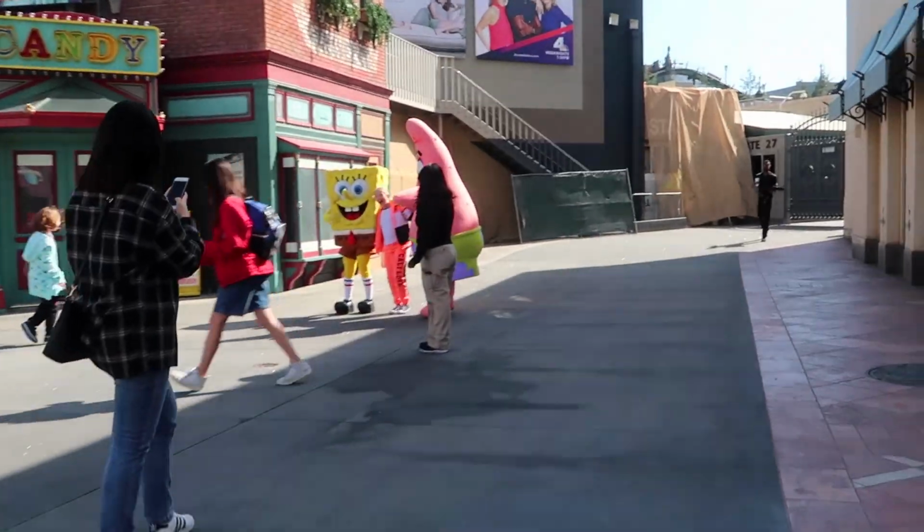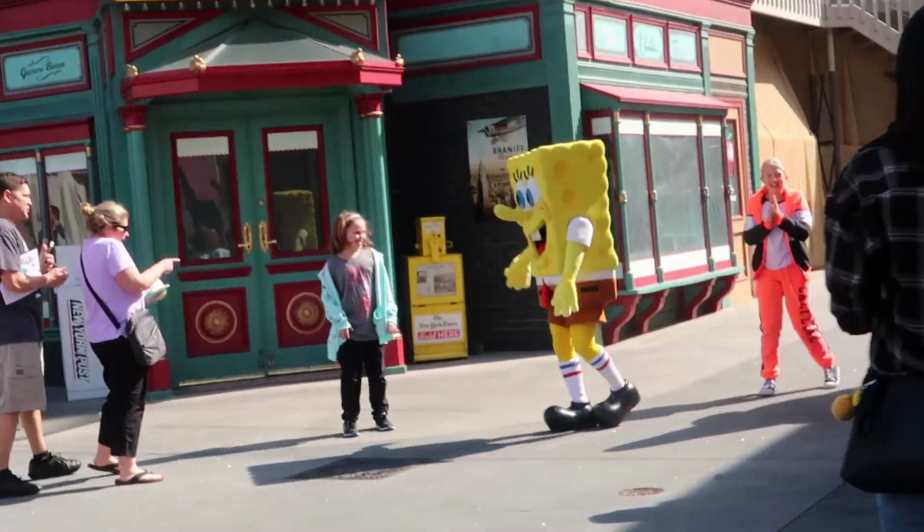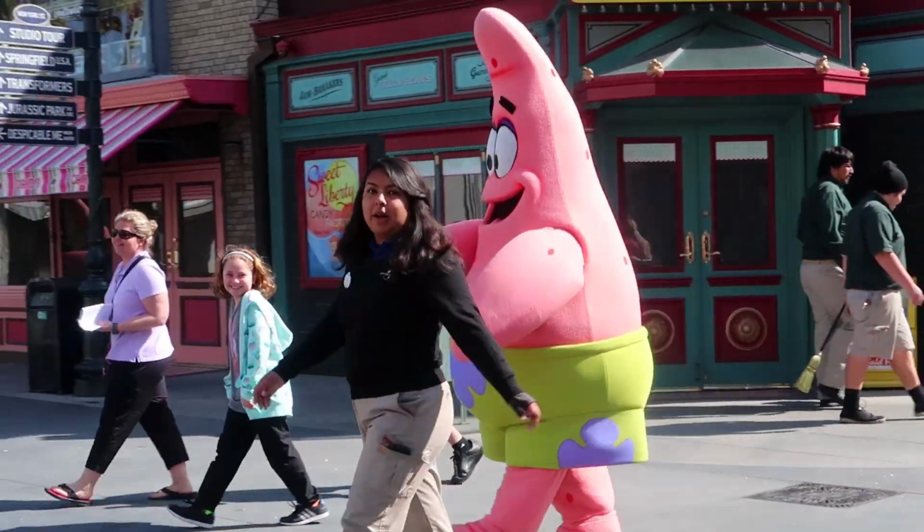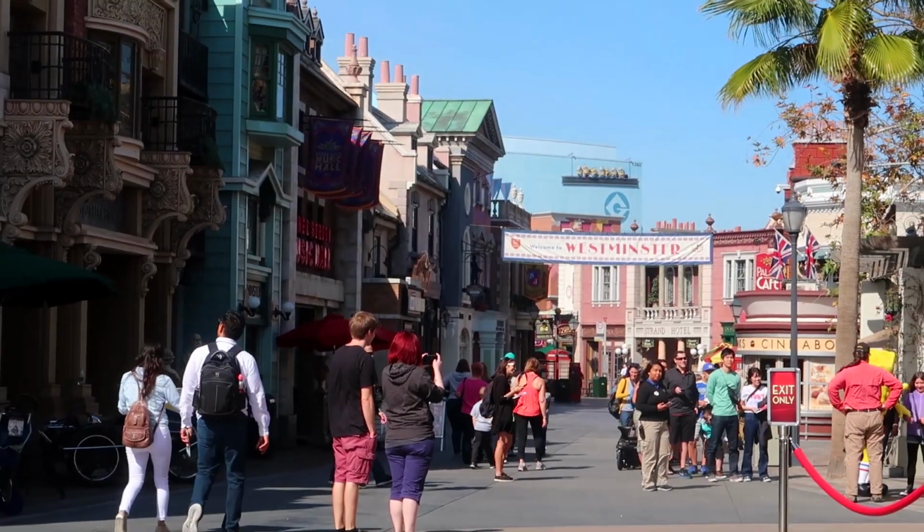I'm gonna make you a star, kid. I'm gonna make you a star. Put you right on Hollywood Boulevard. Oh, awesome. Oh, Patrick! I can't believe we made it all the way to Universal Studios! Wait! Wait for me! I need a stroller!